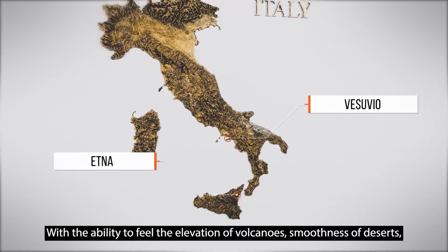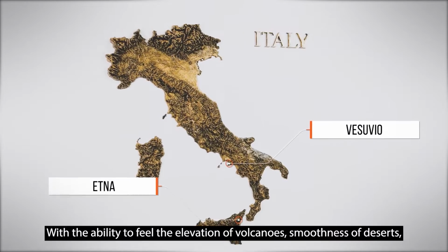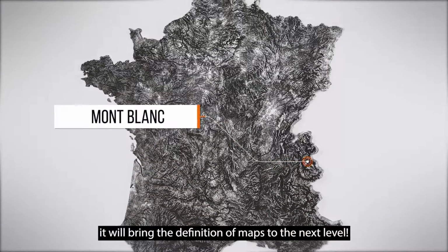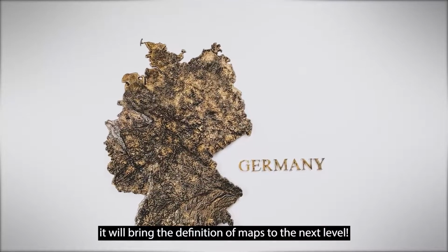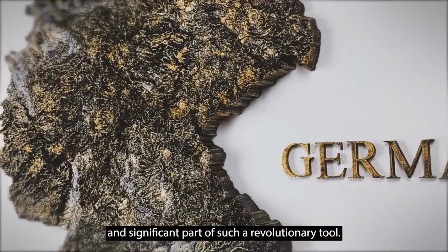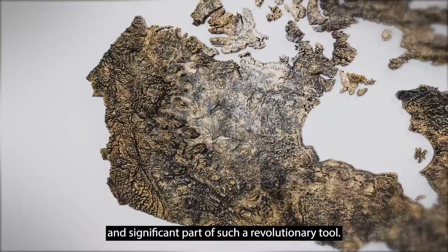With the ability to feel the elevation of volcanoes, smoothness of deserts, and the grooves in mountains or valleys, it will bring the definition of maps to the next level. We are very proud to be the frontrunners and significant part of such a revolutionary tool.